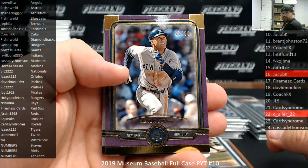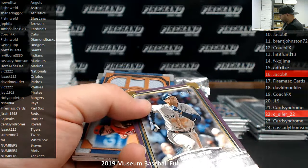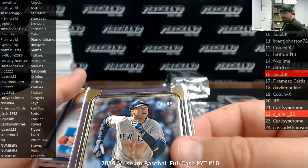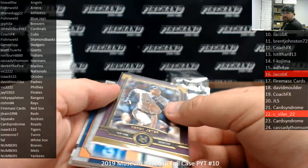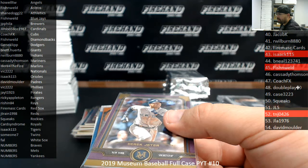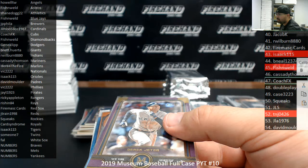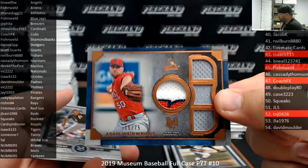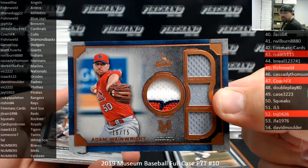Purple to 99, Derek Jeter, Yankees. This one's numbered 47 of 99. Spot 47, going to Coach FX. Got a copper foil primary pieces of 75, Adam Wainwright for the Cardinals, going to Jimbo Slice.